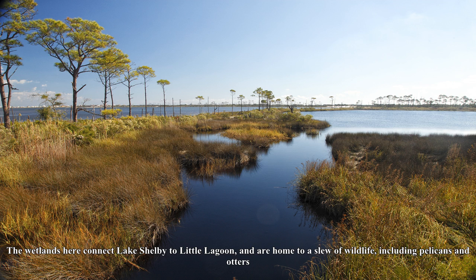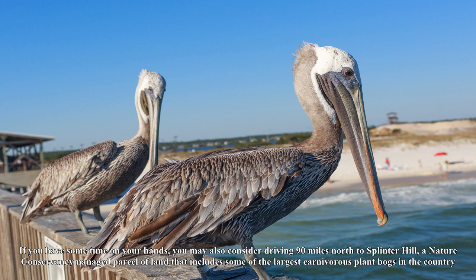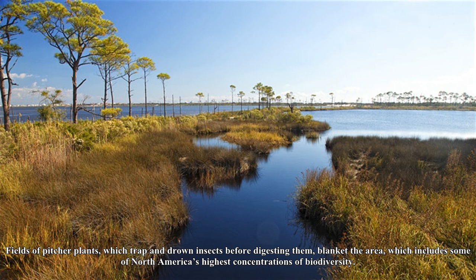The Wade Ward Nature Park, located near some of the main access points for Gulf Shores Public Beach, serves much the same function and also includes a boardwalk trail that extends into the swamp. The wetlands here connect Lake Shelby to Little Lagoon, and are home to a slough of wildlife, including pelicans and otters. If you have some time on your hands, you may also consider driving 90 miles north to Splinter Hill, a Nature Conservancy-managed parcel of land that includes some of the largest carnivorous plant bogs in the country.